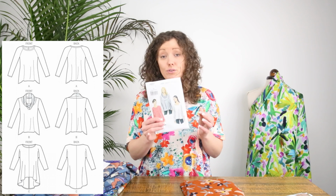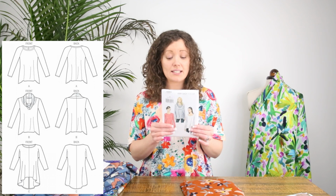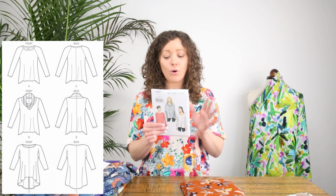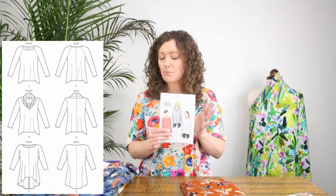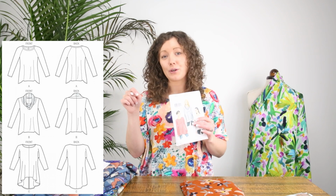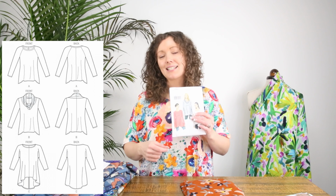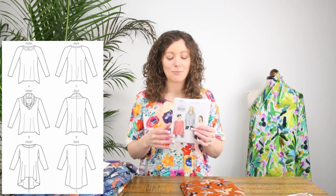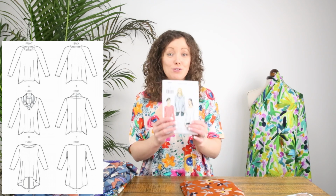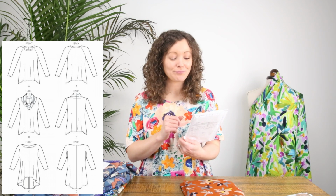Great instructions as well. I found them very easy to follow, and 3 completely different tops that are all equally lovely. I think sometimes on patterns there's the main pattern, and then you do get other views, but maybe there's just a slight sleeve length difference, or something. On this, to me, they are 3 completely different tops, so it's really great value for money, that pattern.